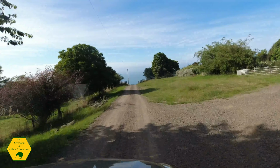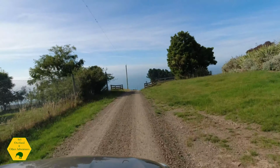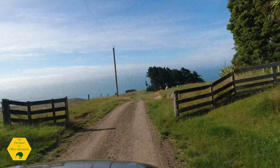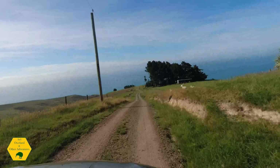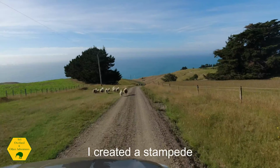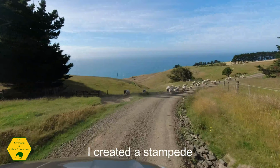We reversed probably 200-300 meters. If you aren't confident reversing, especially on the very narrow roads with the big drop-offs, in some cases it's probably 50 to 200 meter drops, it's going to be challenging, but really nothing difficult. Again, I wouldn't possibly do it in the rain. There'd be no point doing it in the rain, but the views are worthwhile.